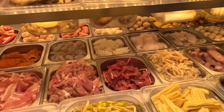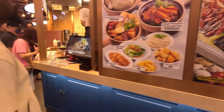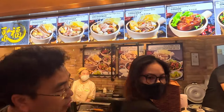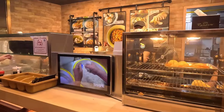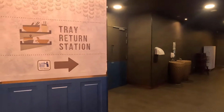fish, things. I don't know what some of it is. I'm not entirely sure what that orange spongy thing is. The smell is amazing. And it's really busy. Pig stomachs and pig organs seem to be quite a popular dish here. You have to return your trays as law dictates. No leaving a dirty table.